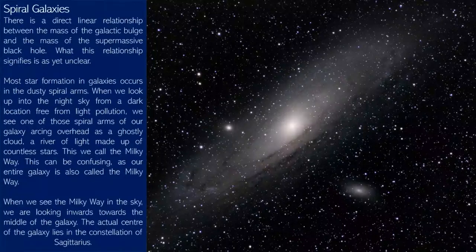There is a direct linear relationship between the mass of the galactic bulge and the mass of the supermassive black hole, but what this relationship signifies is as yet unclear. Most star formation in galaxies occurs in the dusty spiral arms.